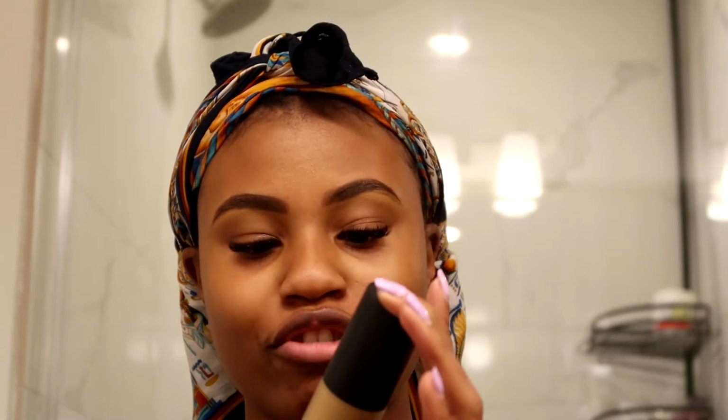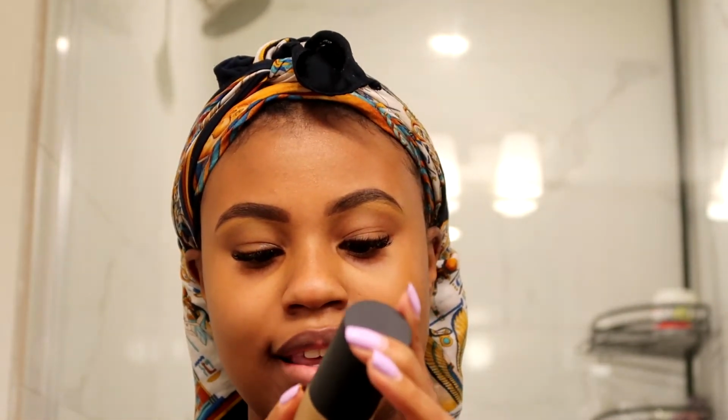Okay, so I'm gonna go in with the Morphe Pro Filter Soft Focus Foundation, and this is in the color Tan 24. Prior to me buying this, I didn't really see a lot of people that reviewed this particular color. So if you are my foundation fan, then hopefully this is helpful. If it helps, in Fenty Beauty, I am 385. So yeah, I'm 385 in the matte Fenty Beauty foundation, if that helps.